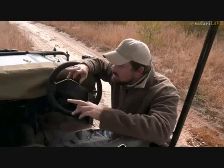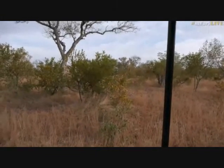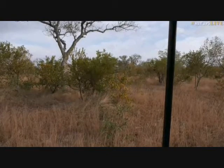But what is very cool is just inside this bush here, while we've been looking at these tracks, is the sound of some ground hornbills. Now, I'm not sure we're going to be able to hear it, but they're making this very hollow sound.